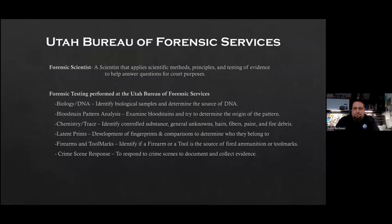In general, the forensic testing that we do in our laboratory here is biology and DNA. They're typically the biggest section of our lab. They identify biological samples and determine sources of DNA. Then we also have blood stain pattern analysis, which is kind of a fun job because you get to play with blood a lot, and then you have to examine patterns and try to reproduce those and determine how those patterns got there.